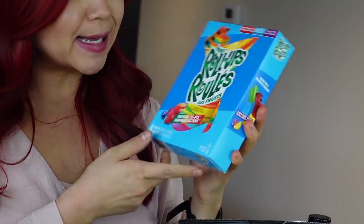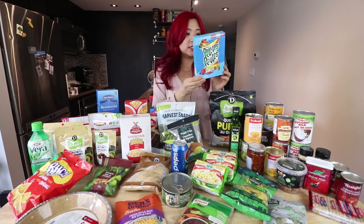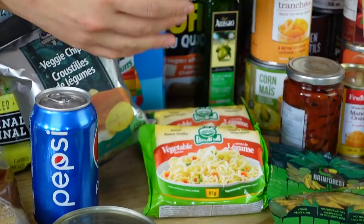Fruit roll-ups. You guys remember these? This is also from my childhood. It was hard to find a candy that didn't have gelatin in the dollar store, but this one was gelatin free. Fantastic.